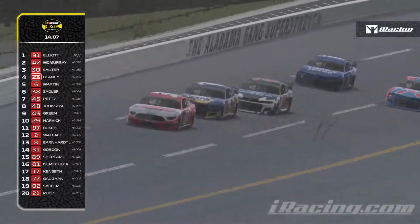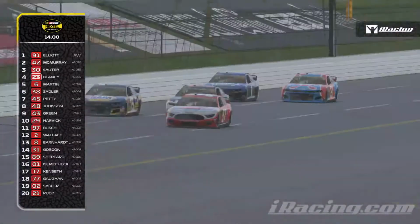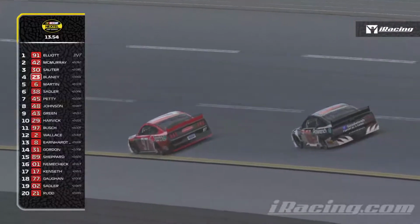Did they put a spec map on that? That looks awesome. I think they did. Looks really good. Harvick. It's weird to see Harvick in the 29 because he's been in the 4 for so long now. It's crazy.